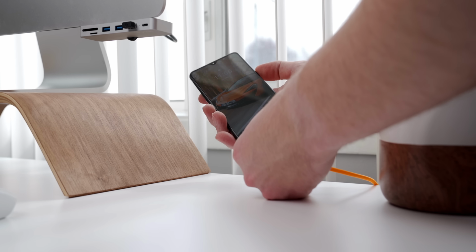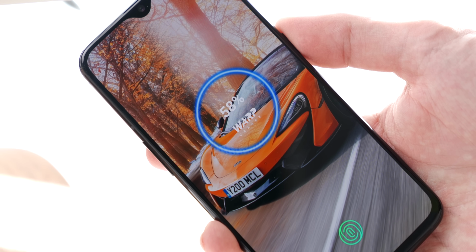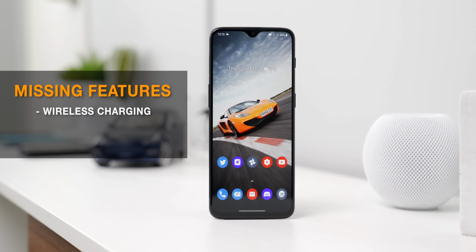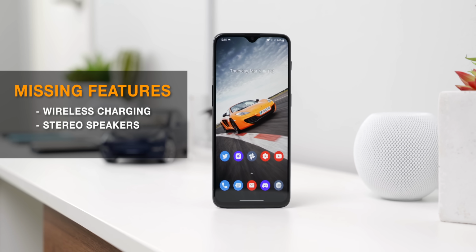This McLaren Edition charges lightning quick too with that 30-watt Warp Charger that was included in the box. It'll still be plenty quick at 20 watts with the regular 6T too, but big battery plus fast charging is one of my favorite things about OnePlus phones, and the McLaren Edition definitely does that better. Unfortunately, wired charging is all you get with the 6T. There's no wireless charging here, and that's another one of those caveats I mentioned earlier.